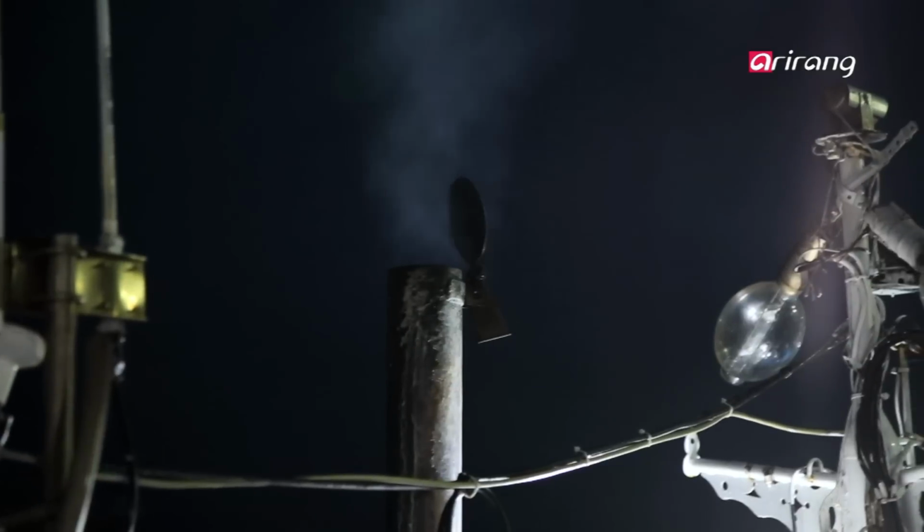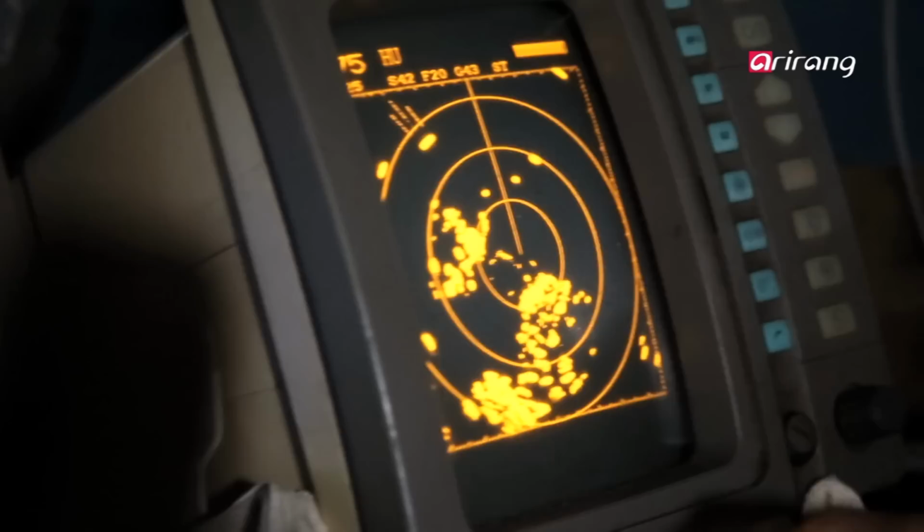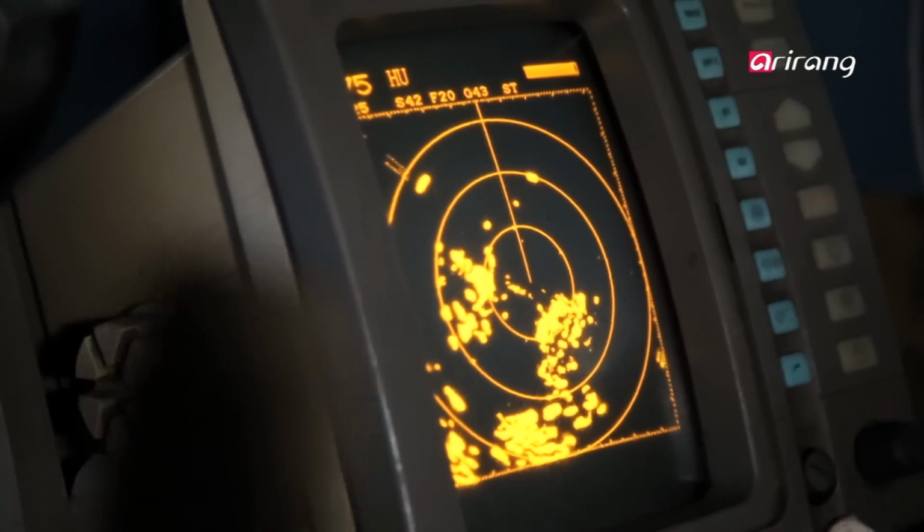The port wakes up as boats push off from the docks. The waters have filled again with herring, changing the routines of the fishermen here.